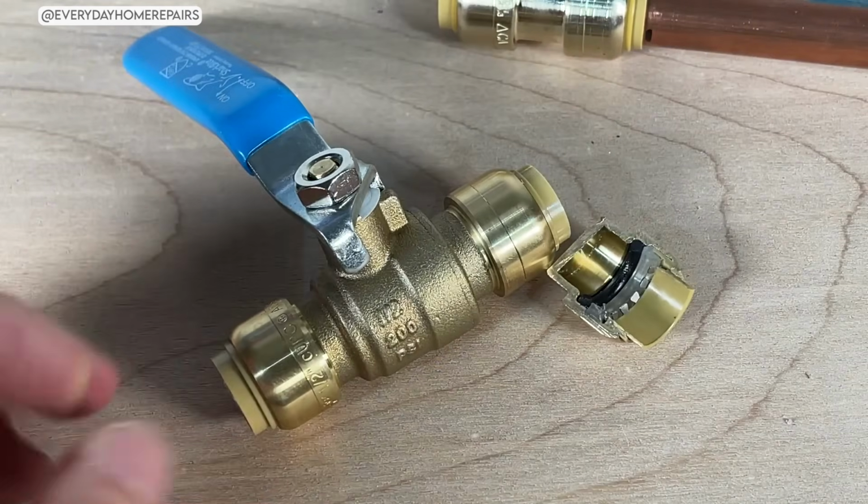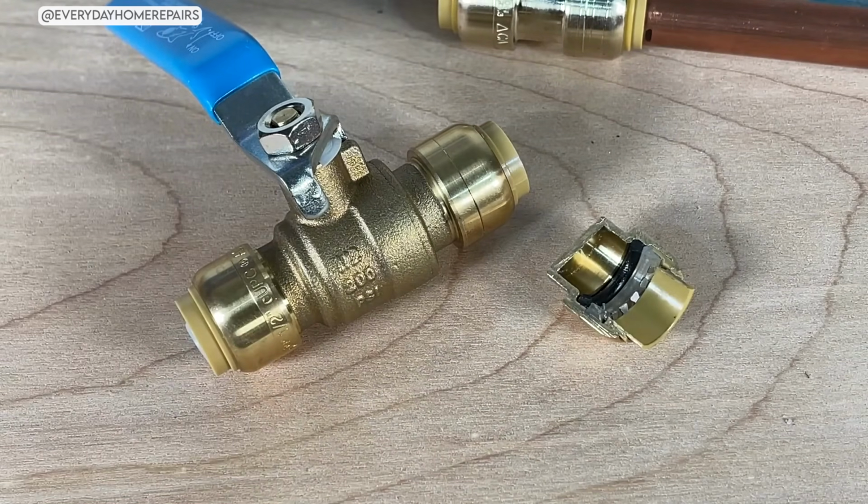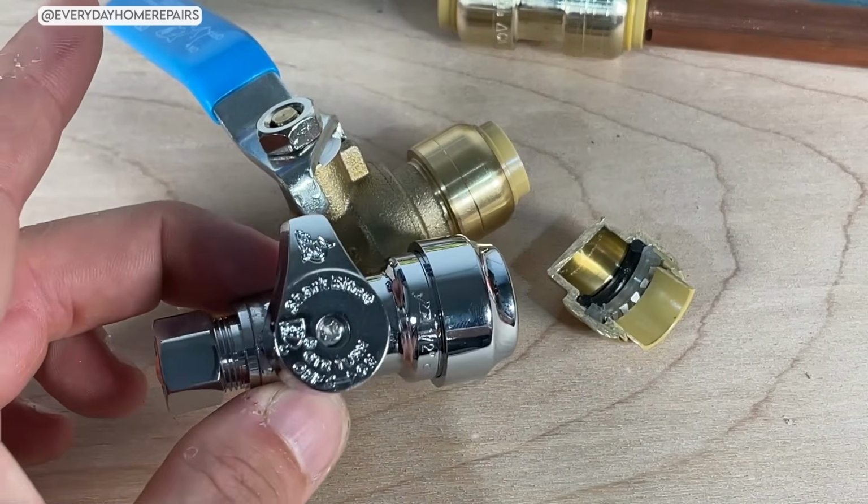Secret number 6 is a game changer for anyone who needs to repair a pipe but doesn't want to deal with soldering.